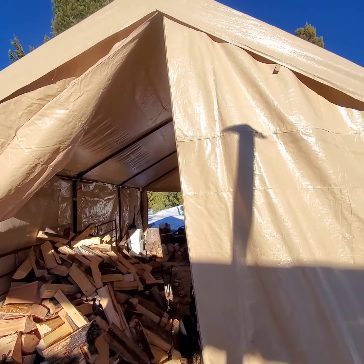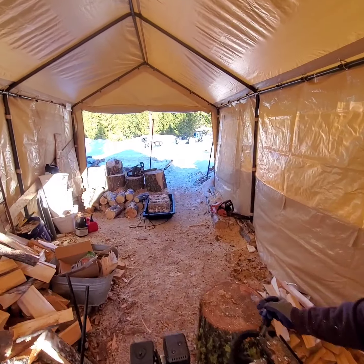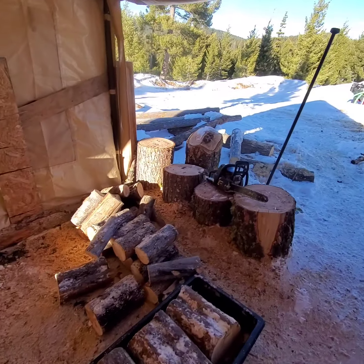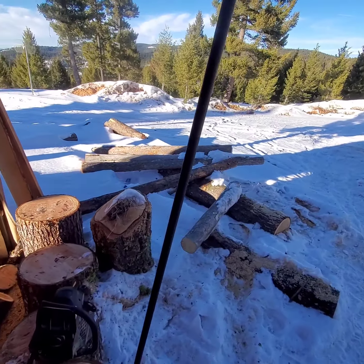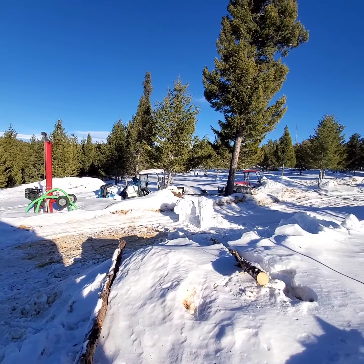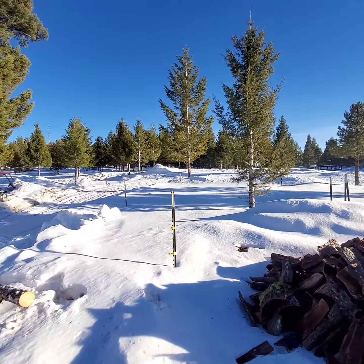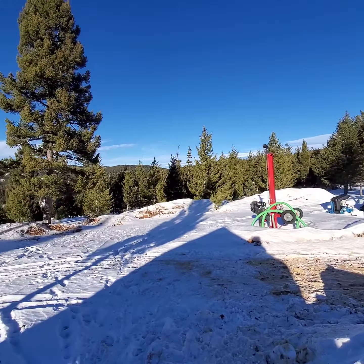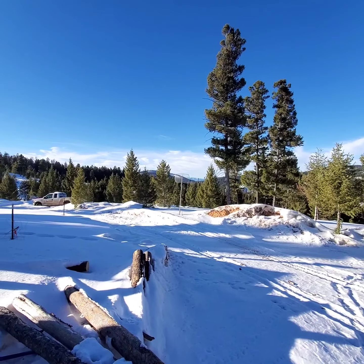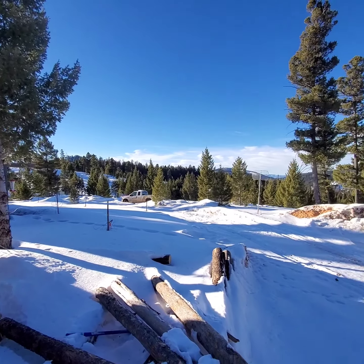Our firewood canopy. I'm going to step through here without getting hit by a log. Where we keep our wood. Drilling rig, a couple of carts, park pile. This is it. This is how you go off grid. Phone booster, Starlink satellite, snow everywhere.